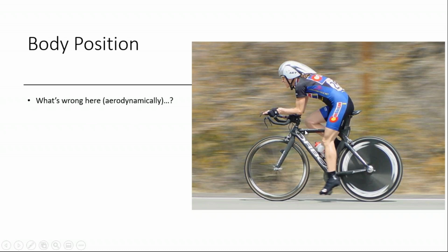Now, this photo is probably from 7 or 8 years ago. But they're just throwing it all away with this ridiculous body position. Look at that. Their body is like a scoop, just sucking up air. And it's so crazy to me when I see people spend $5,000 on a setup and then make it completely irrelevant by sitting up like this.